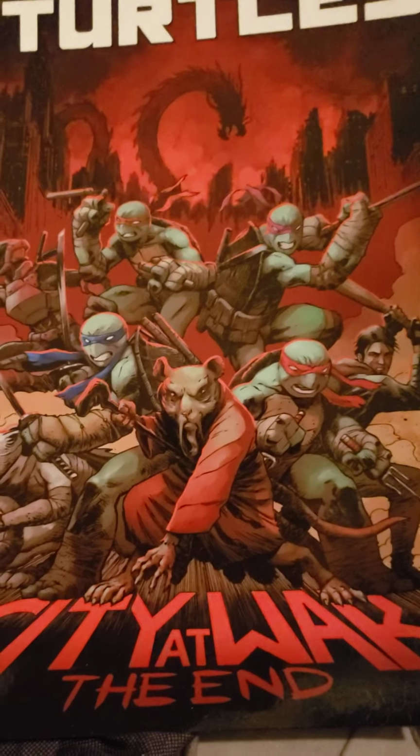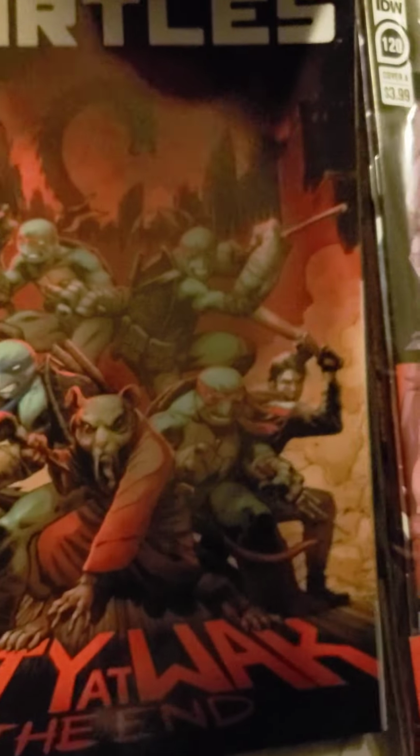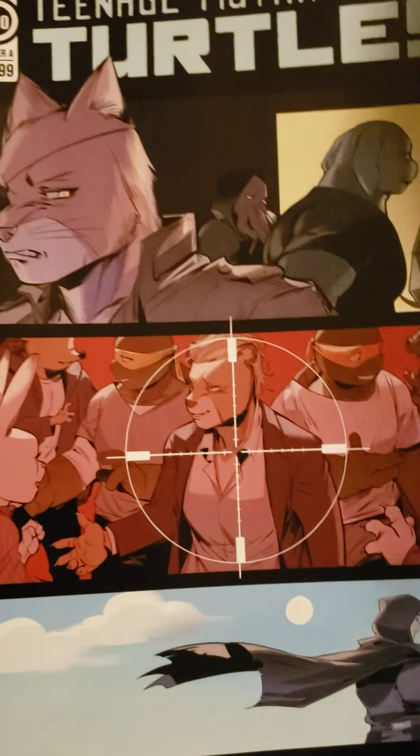All right, Teenage Mutant Ninja Turtles, issue 100, cover A. Well, City at War, the end. Must sound good if there's a city at war. All right. Next for this cover, Teenage Mutant Ninja Turtles, cover A, issue 120. Wow. Would you look at that? I'm getting lucky with Teenage Mutant Ninja Turtles, and that's the reason why I bought them.